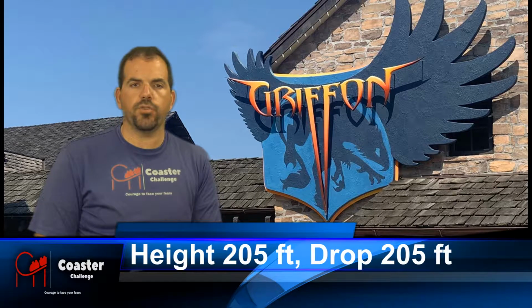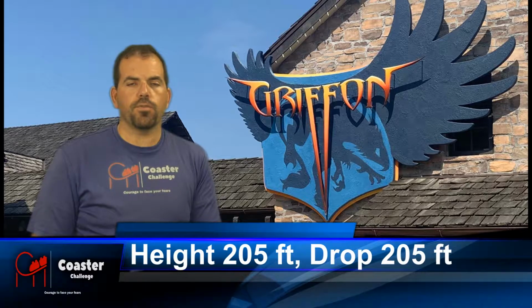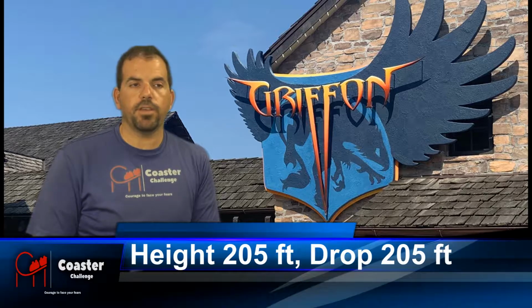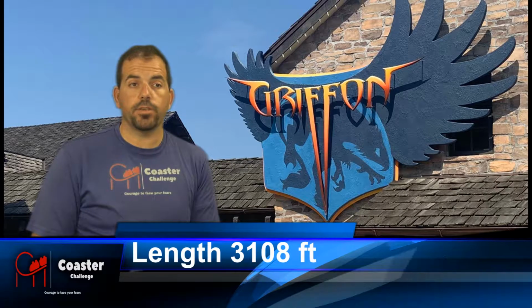This is going to be my third dive coaster that I've experienced so far from riding coasters from all over the country. My first dive coaster was Valravn over at Cedar Point, and that was a B&M dive coaster. And I really enjoyed Valravn. It was actually a much bigger dive coaster than what I see with Griffon.